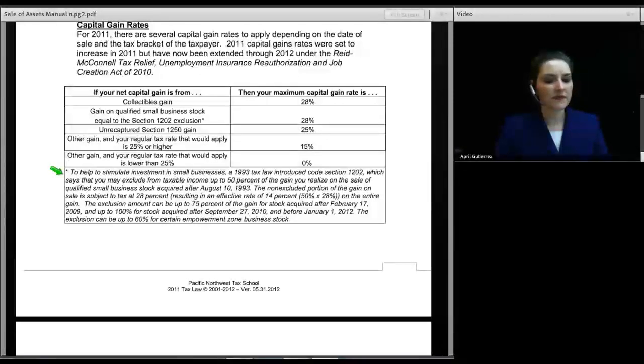To help stimulate investment in small business, under Clinton, a 1993 law was introduced to Section 1202 of the Code, which says that you may exclude from taxable income up to 50% of the gain you realize on the sale of qualified small business stock that you acquired after August 10, 1993. The non-excluded portion of the gain on the sale is subject to 28%, resulting in an effective overall rate of 14% for most people.